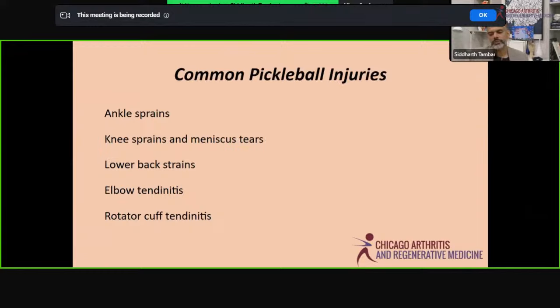So really the most common pickleball injuries, and of course it can be a lot of different types of injuries, but the most common ones that I see are ankle sprains, knee injuries, sprains and meniscus tears, lower back strains, elbow tendonitis, and rotator cuff tendonitis. And we're going to go through a little bit of these, how they're occurring, what's involved in them, and then we'll start talking a little bit about what can we do for treatment, as well as what can we do preventatively.